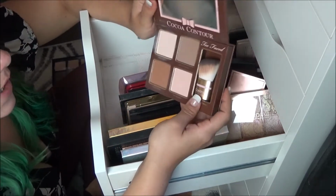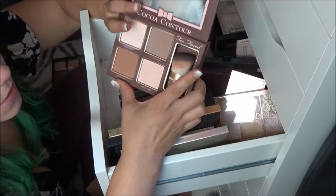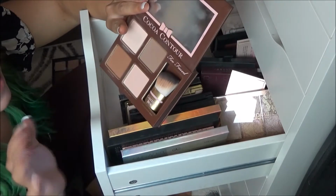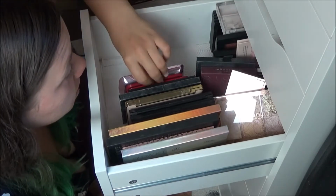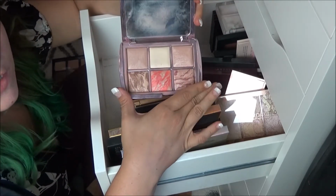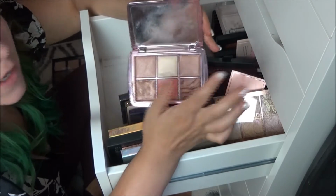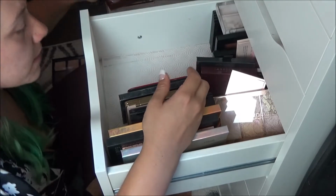Coco Couture. I haven't used this all that much, and honestly, I am so surprised that Too Faced did this palette. I got this at Winners. This has visible glitter in it. I haven't used the other ones that much to know, so I'm going to keep using it, but I literally forgot I had it, essentially. Definitely keeping this. This is the Hourglass. This is one of their holiday palettes, the Ambient Lighting Edit Volume 4. I love their powders. Their powders are some of my favorite powders ever, so I am definitely keeping that.